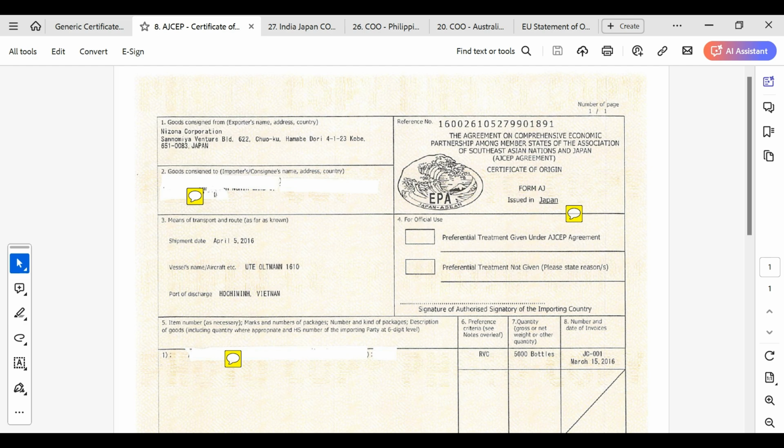Now, there are cases where Japan has signed an economic partnership agreement with a particular country. Please check if Japan has an economic partnership agreement with your country, because in that case you can get some beneficial treatment in terms of tariffs at the time of importing our product. In this case, I'm going to show you an example of the certificate of origin between Japan and ASEAN.